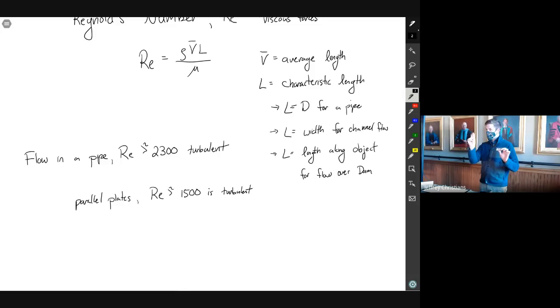But as soon as one little tiny fluctuation starts, it's like balancing golf balls on top of each other. You could do it, but as soon as somebody bumps the table, then everything falls down. So the same kind of thing. Once you get above 2300, one little tiny change is all of a sudden going to start a cascade, and then things will be turbulent. So we'll talk more about turbulent flow, how we model it, how we can think about it.